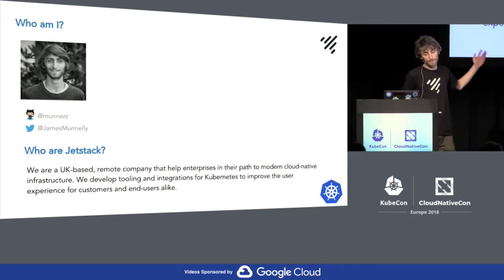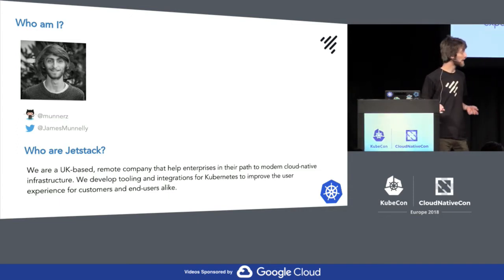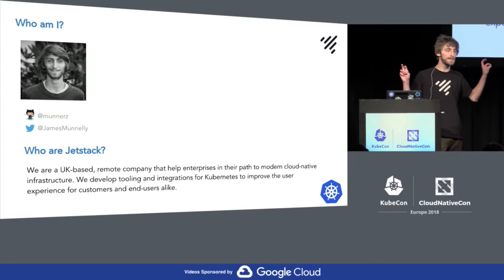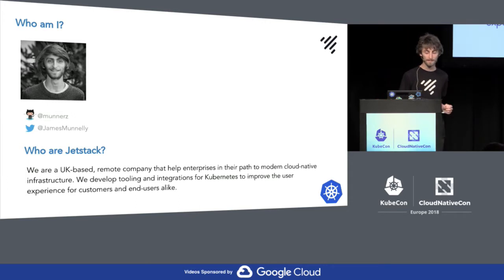Who are Jetstack? We're a UK-based remote company. We're a consultancy that help enterprises and large companies moving over to Kubernetes and adopting all of this new cloud-native technology that you see out there, and also building little tools to obviously ease the pain, such as this.